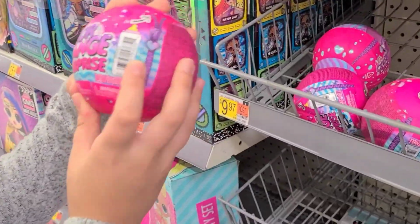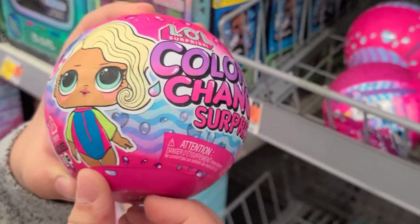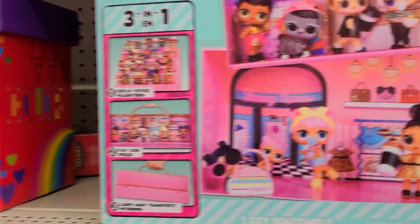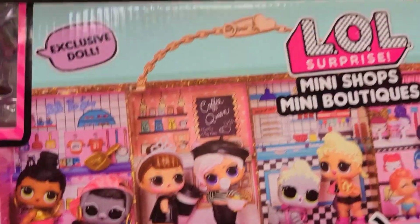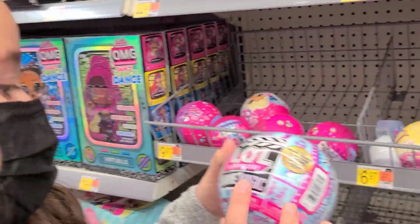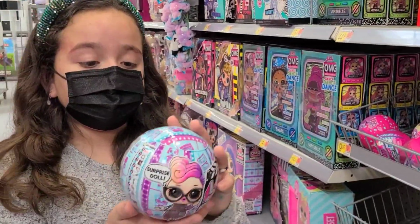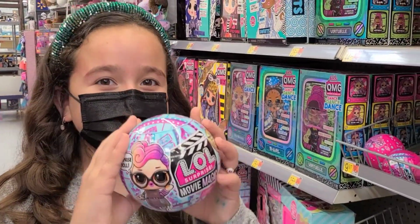Guys, these are the new color changing surprise LOLs. And then we got these. Ooh. These are edible supplies. Hello, Movie Magic. Have you seen the Movie Magic? It's so cool.